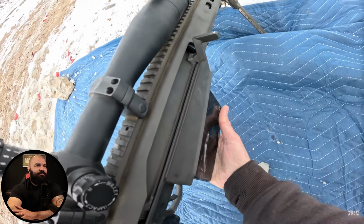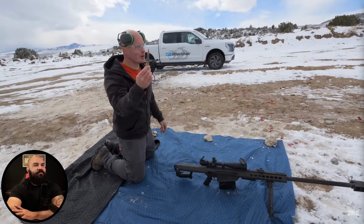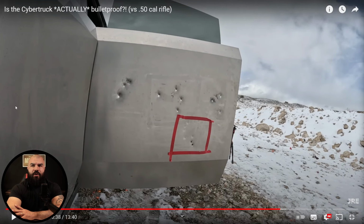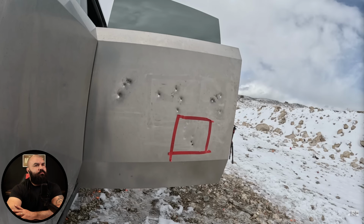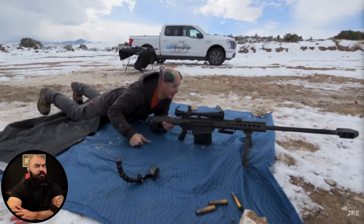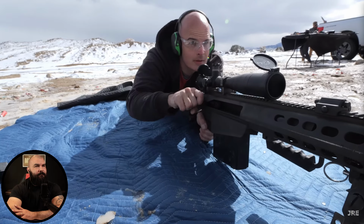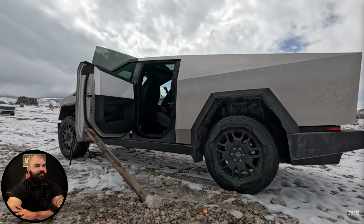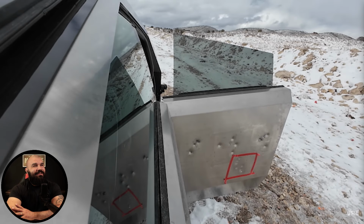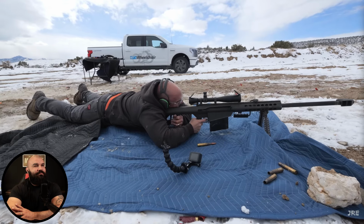Okay, man, it's go time. So we know that this bullet is probably going to go through the door, both sides, since the previous two did. The thing I'm worried about, though, is that this is probably going to shatter the glass, even though we're hitting the door. Yeah, there's a lot of velocity going through that. Three, two, one.